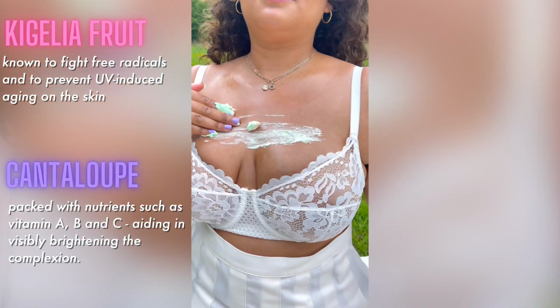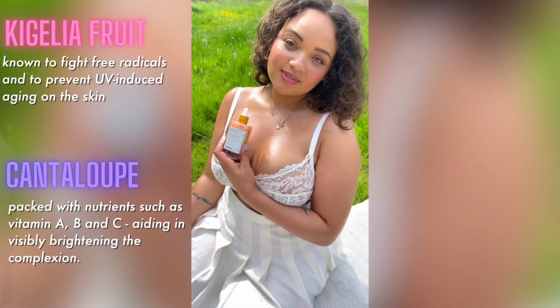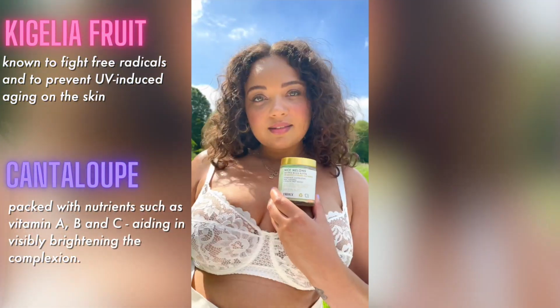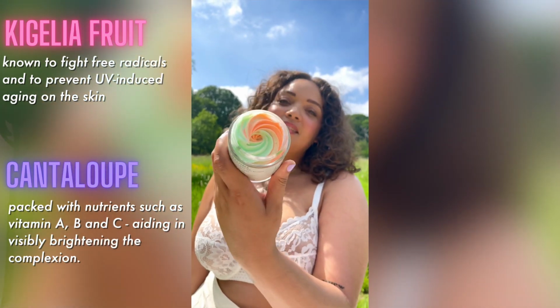Cantaloupe is packed with vitamin A, B, and C, so it works to help brighten and even out complexion. Next ingredient is Kigalia fruit. The ingredient is packed with vitamins and antioxidants to help protect the skin against visible signs of aging, so it can help protect the skin from environmental pollutants and works to visibly tighten. The last ingredient I want to shout out is ginseng. So this is a natural remedy to help with fine line formation. It's shown to boost skin circulation as well as spur collagen production, slow the formation of wrinkles. The Nice Melons line is perfect if you're struggling with fine lines on your chest or your boob area and you want to see them visibly lifted and tightened.